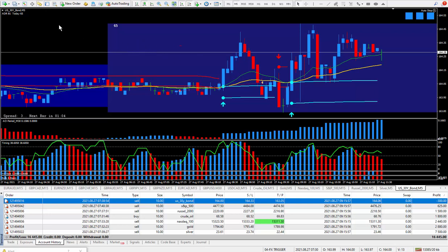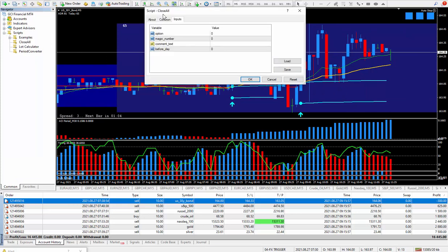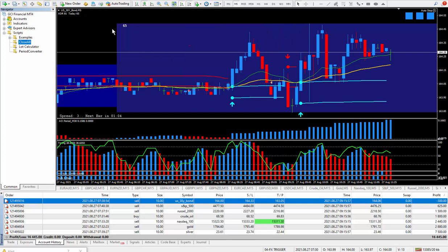Now, if you're interested in this close all script, all you've got to do is send me an email. I use this called close all script, and all I have to do is make sure the auto trading's on, the little smiley face up here, and then just press OK, and bang, everything gets shut down.